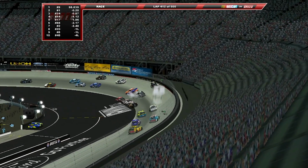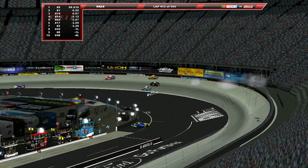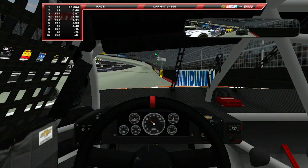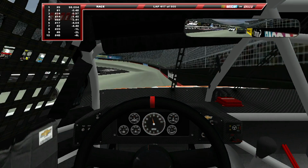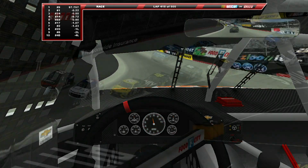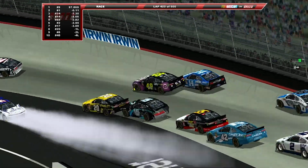Josh Bilicki and Landon Cassill make contact going into turn 1. That is also going to collect Reed Sorenson. So a few back markers that are... I think Cassill is actually running in the top 20, maybe the top 15 at this point. This race is completely backwards as we go back to green and back to yellow.